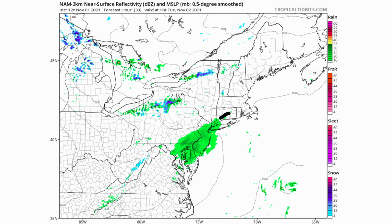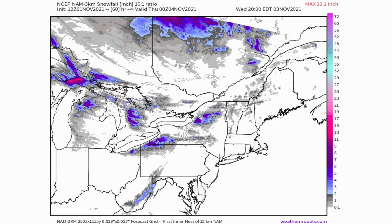So I don't think there will be any snow with this, but just to your north and west, if this area of moisture was a little bit further northwest, you would definitely be dealing with at least some light snowfall. So it's one of those interesting things. The cold air is moving in at just the right time to miss this system. Otherwise, you would at least have a little bit of snowfall.